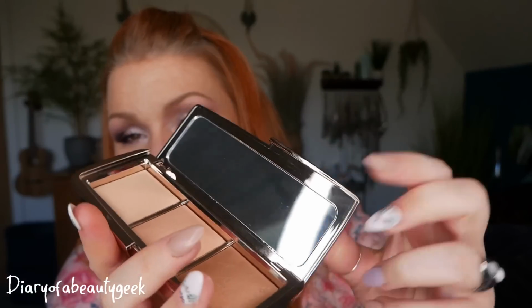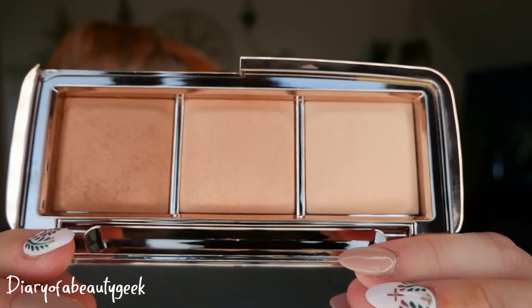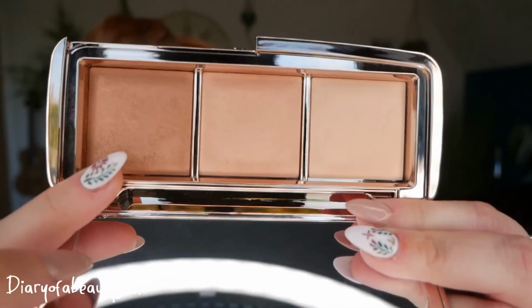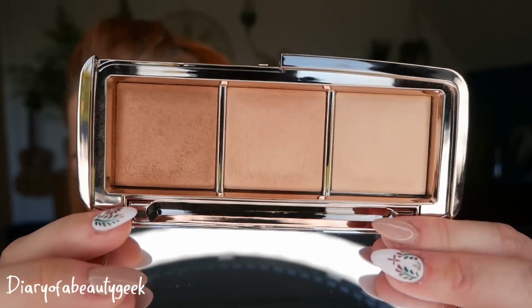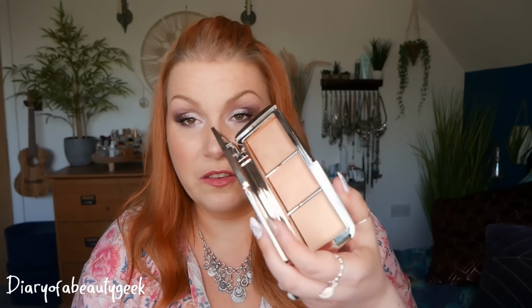It's stunning. You can see the mirror there. Look at this. Look at that. So we've got a soft light, we've got a radiant light and a golden bronze light. So I'm not sure, but I think my bronzer is very similar to this one. I'm not too sure, but what I absolutely adore about this palette, or the other one, is that it's lighter. So this is a darker palette.